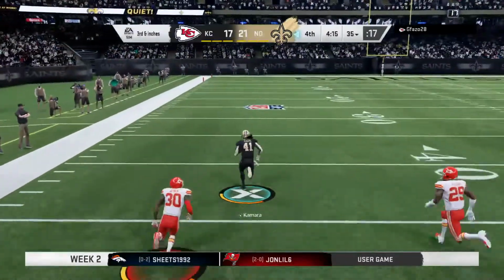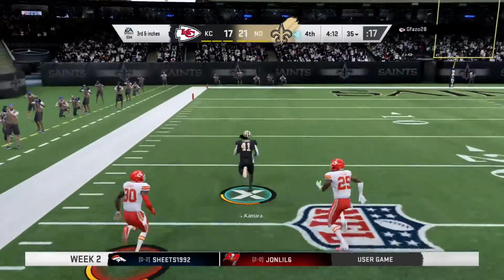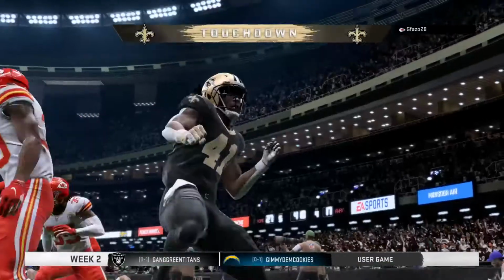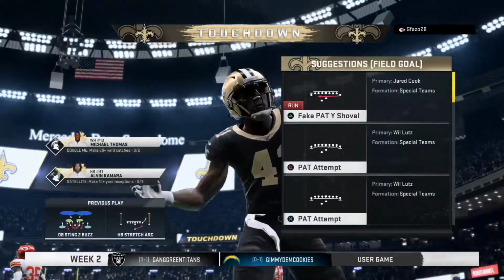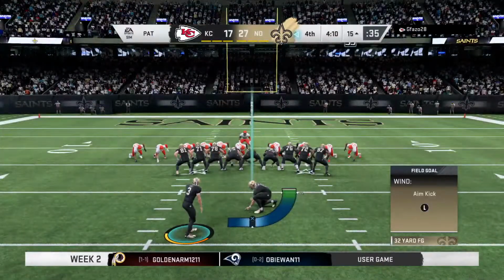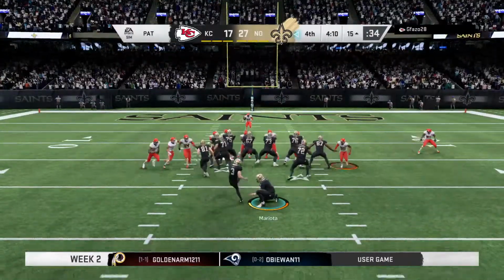Breaks the tackle now at Allen. He's at the 40, 20, 10. Touchdown, New Orleans. Alvin Kamara, his first touchdown of the new season. And the Saints able to stretch that lead out further.